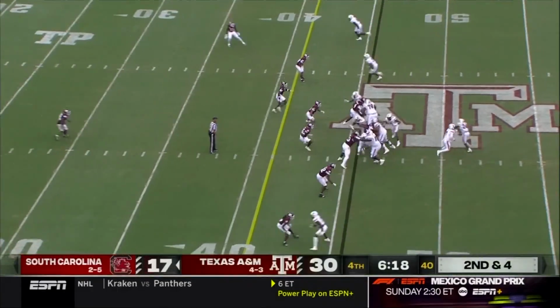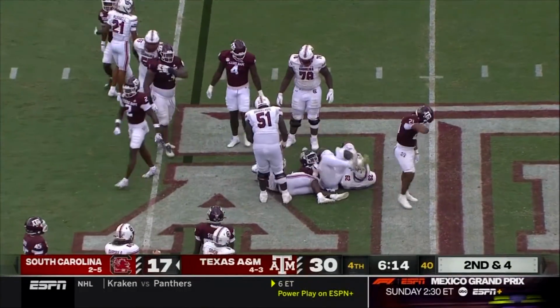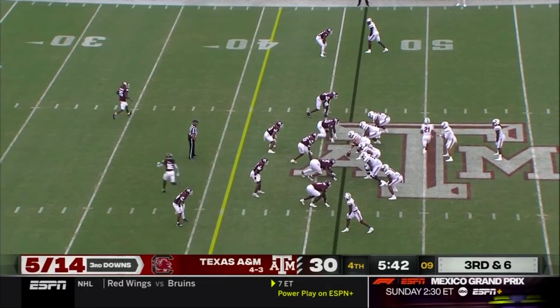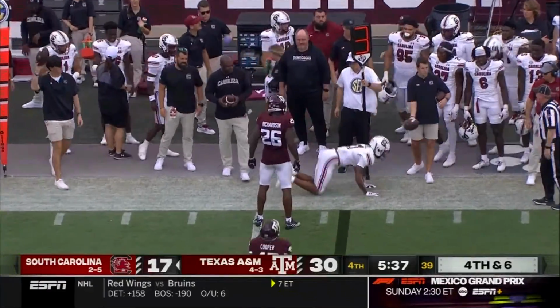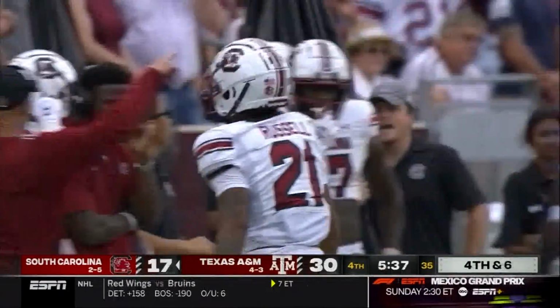6-yard gain on that previous play. And Anderson with nowhere to go that time, going to lose a yard. Nice surge up front, Torian York. Looking to get the ball to Nick Harbor. 3rd and 6. Incomplete, dropped. In and out of the hands of Russell, pardon me. Richardson there just to make sure.